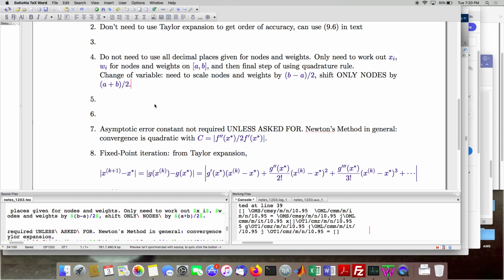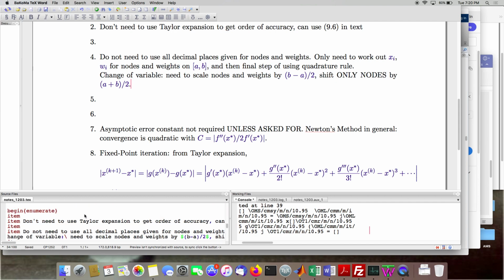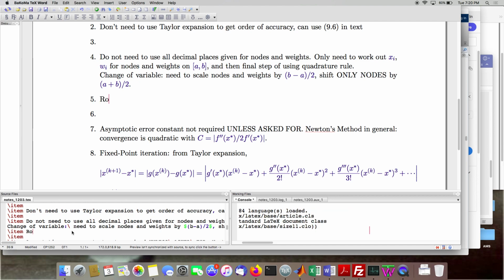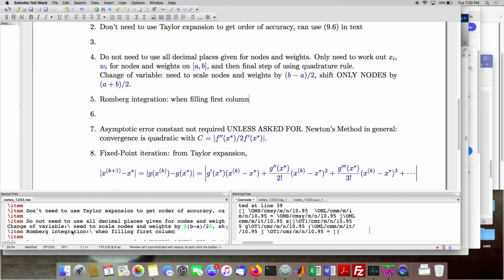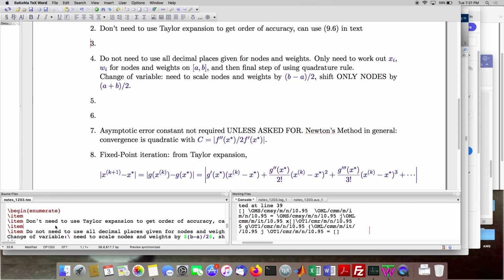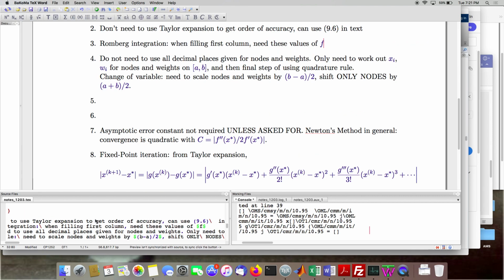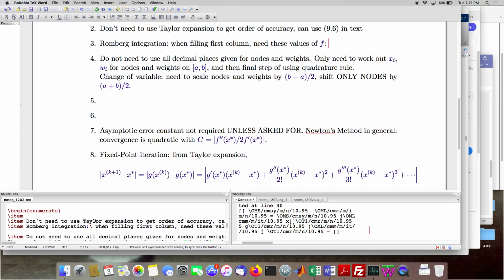Now, if you're looking for a time saver, I can give you that. This is actually something I brought up when I covered this topic in the first place. Okay. So, when filling the first column, the Romberg problem, 3. Okay. Need these values of f.